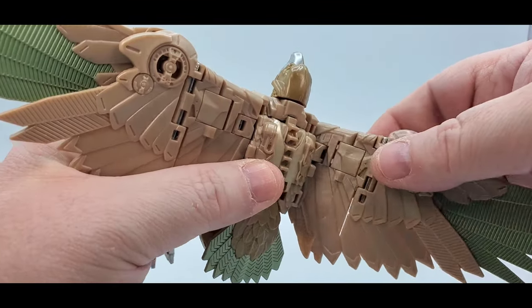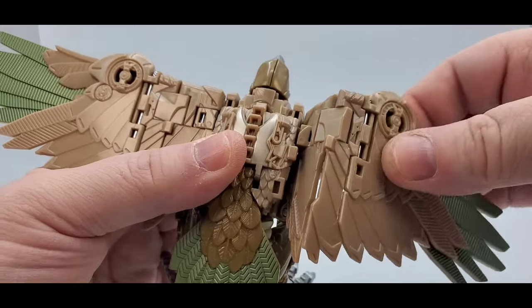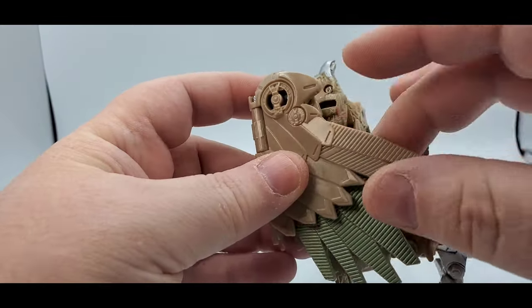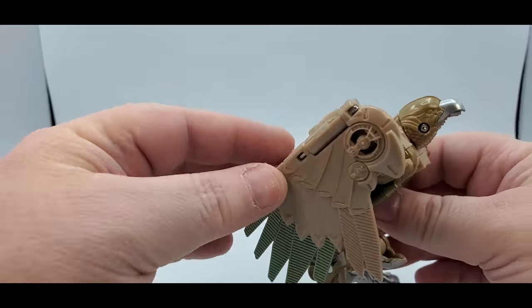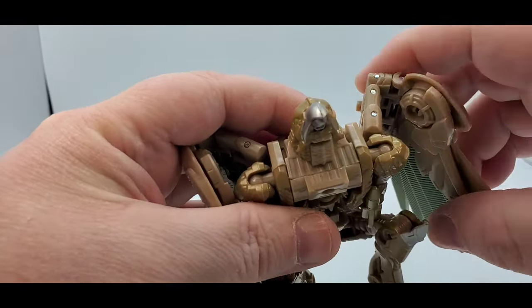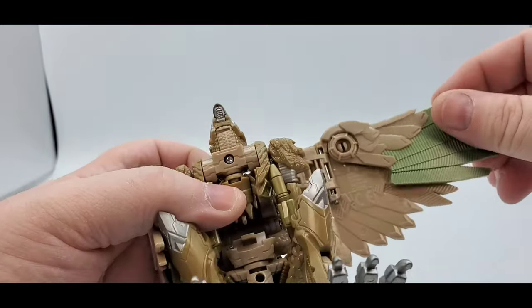Articulation-wise, you got a hinge right there, a hinge right here, and right here, and right here. So you can kind of have her covering up right there if you want to. Do this like that, and there you go. You can have them like that. And you got an in and out right here.